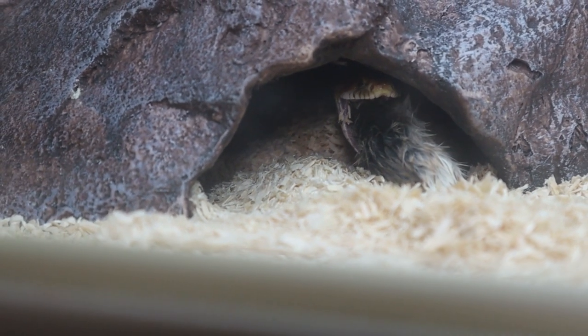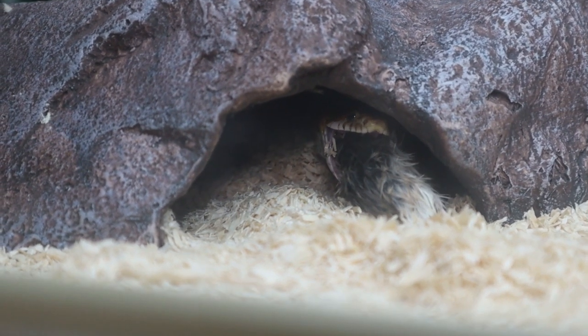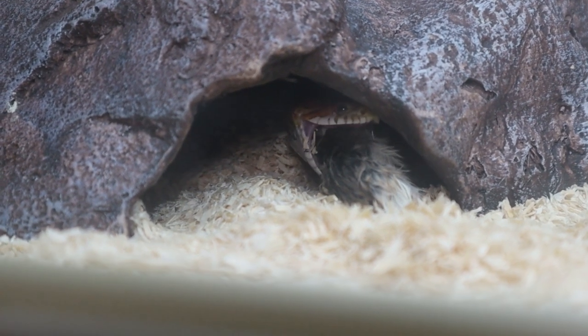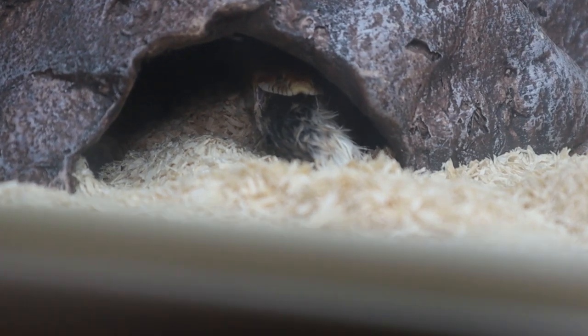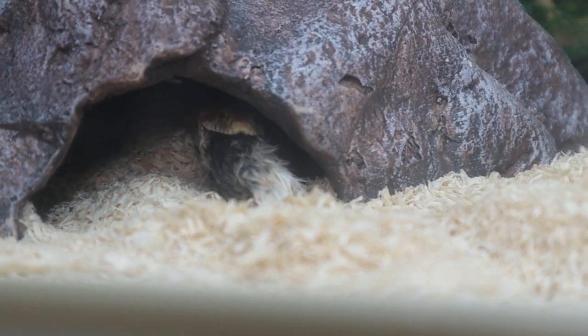While we're watching this corn snake eat the hamster, I'll just talk you through the reason why we're trying to feed these different items. Obviously the different prey items are going to have different nutritional content. A mouse has certain different things. They're quite high in fat, and the hamster is obviously going to be very similar, but it's just something different.